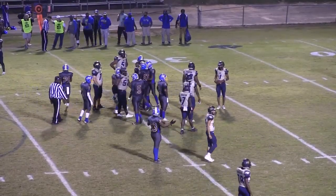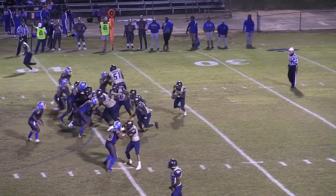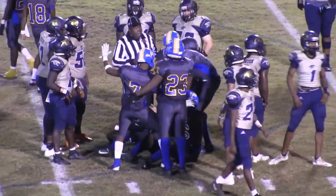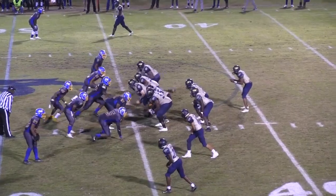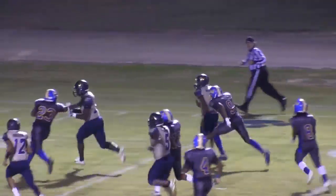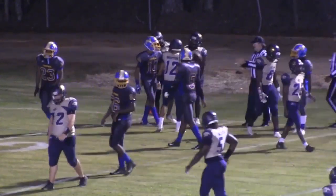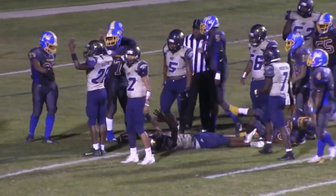Flag on the play. Looks like it's gonna be offside against the Tigers. KCM's on the carry. Real close to that 1st down marker, and it is 1st down, Panthers. There goes KCM's again. Tay Sims near the goal line.